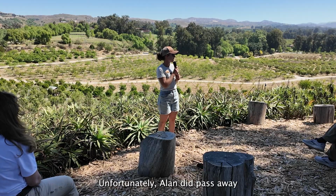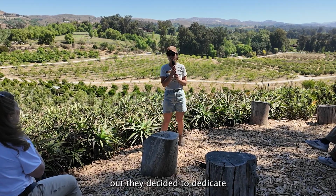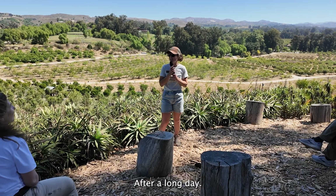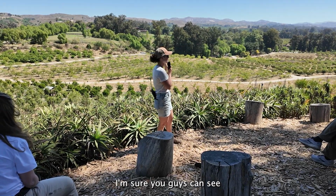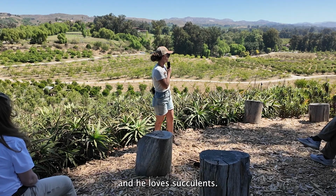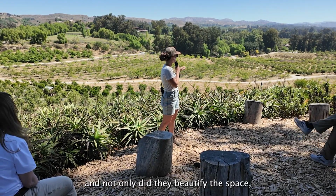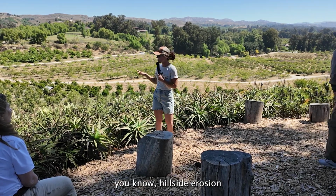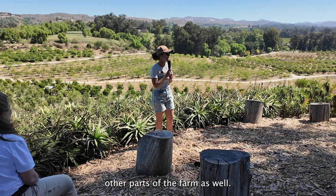Unfortunately, Alan did pass away only a few years into John and Molly's journey with Apricot Lane Farms, but they decided to dedicate this lookout to him. It was his favorite place to come after a long day, just take in the views, appreciate the work that had gone into the day. I'm sure you guys can see why he loved coming up here. And he loved succulents, so they brought in all these succulents here. And not only do they beautify this space, but they also help with hillside erosion prevention, and also serve as a nursery, so we can take clippings to other parts of the farm as well.